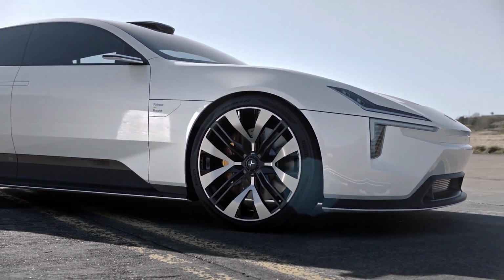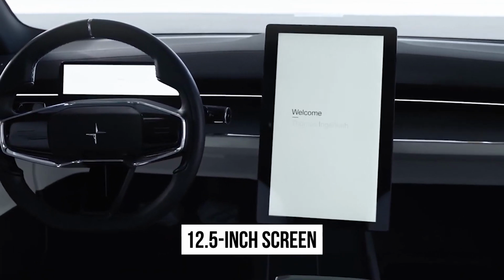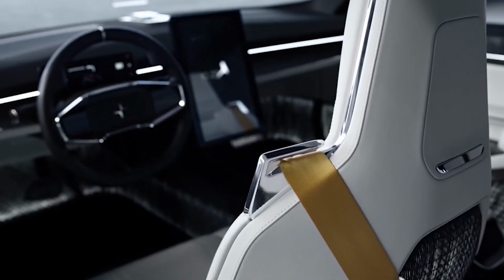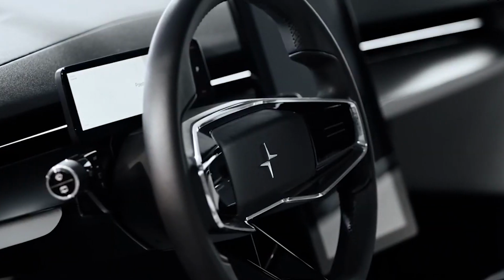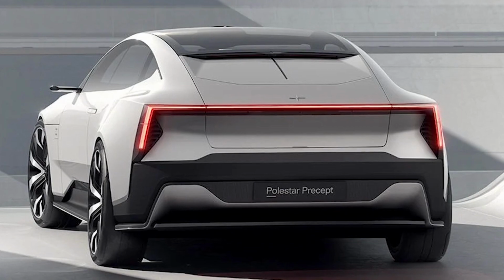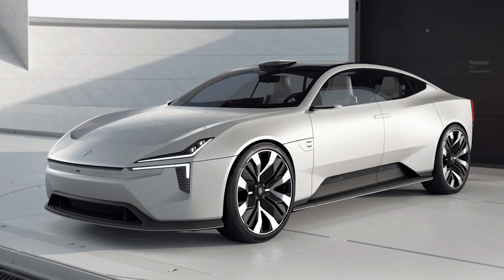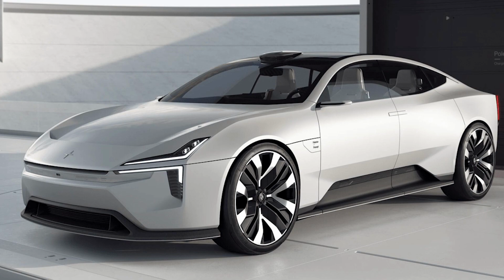An additional 12.5-inch screen is installed behind the steering wheel, which acts as a customizable gauge cluster display. This screen will tell you everything you need to know about the car, from speed to battery life, and every other important driving information you see. Two small screens are also mounted on the door panel by the driver's side to show images from the side external mirrors.